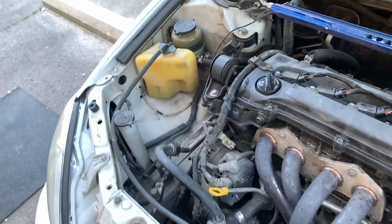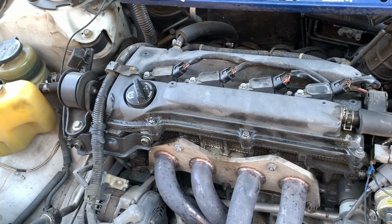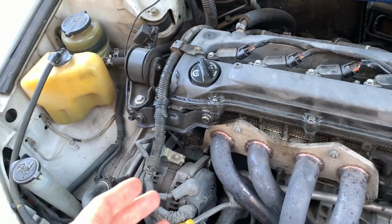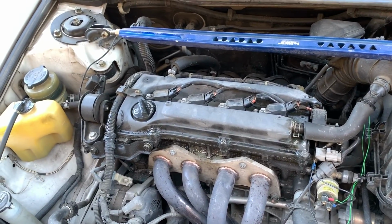And so I think I have a problem with some ignition coil here. This one on the end, when you unplug it, it continues to miss. And when you unplug the other ones, it gets worse. So those three are working, and this end one here. It's either the ignition coil or the spark plug.